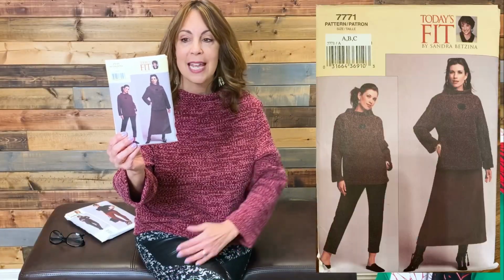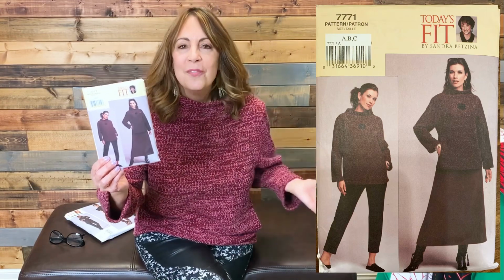Before I talk about what I sewed last week, let me share with you what I am wearing. I did indeed sew both the top and the pants. The top is Vogue 7771. This is a Sandra Betzina design from 2003. It is one of my favorite tops that I did not think I was going to be able to wear again when we left the northern states for the southern states.